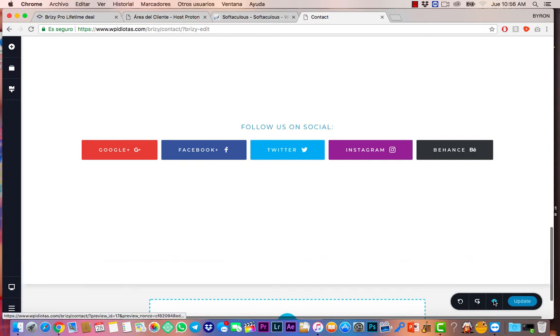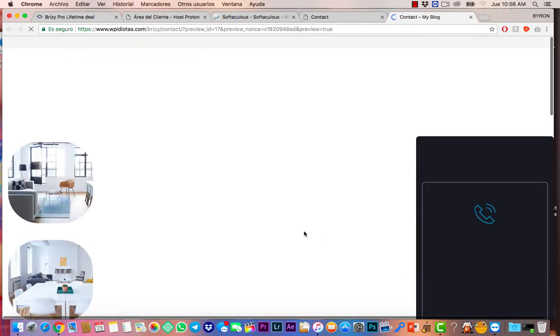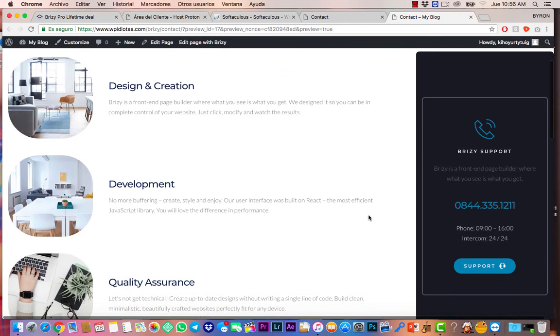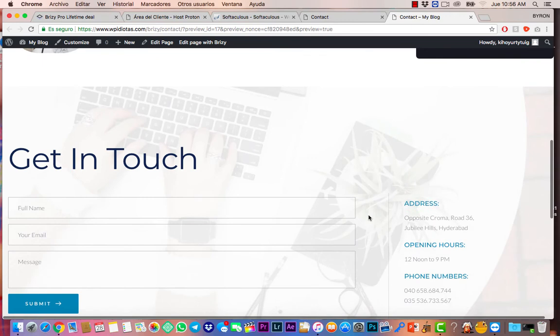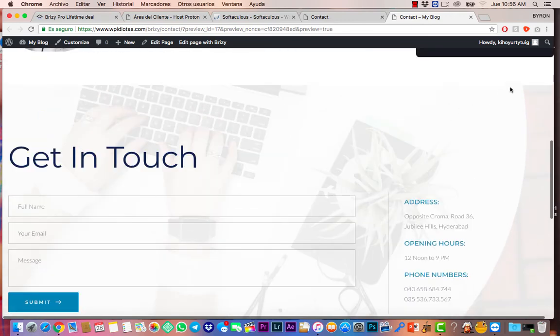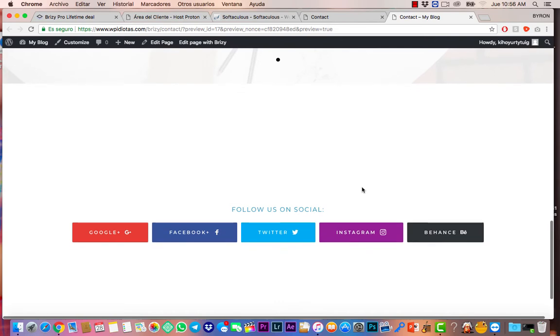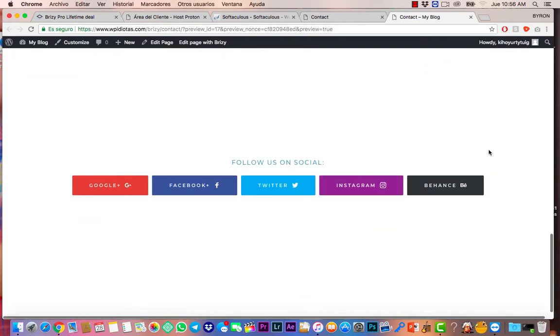So let's take a look. So far, let's see how the preview is going. It might look kind of ugly because I just dragged whatever I had in it. Here it is. This is how your website will look. Remember that I put it full width, so you can always change that to boxed. The limit is your imagination with Brizy.